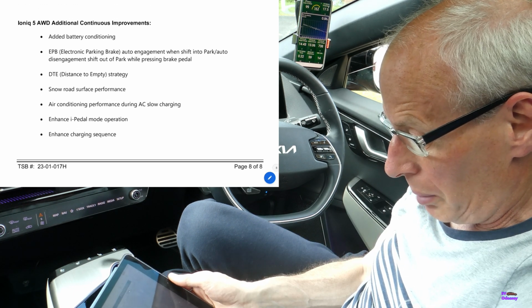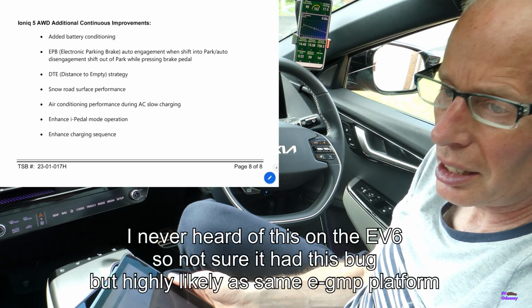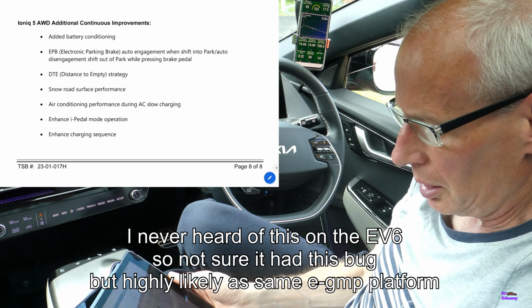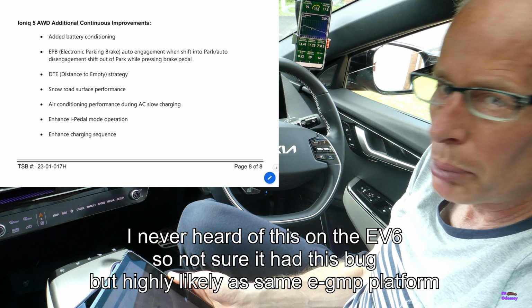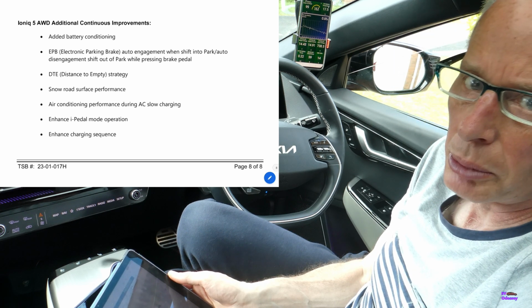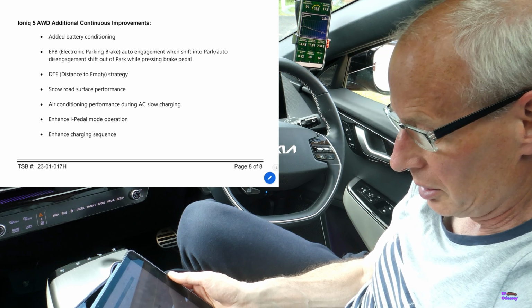IoniqGuy's main thing in his video was air conditioning performance during AC slow charging. Basically, I think if you're AC charging and you wanted to pre-cool the cabin in summer, there was some bug that stopped you doing the remote climate whilst it was charging. I think that's been fixed, as I understand it.